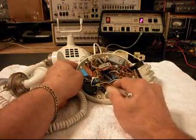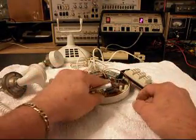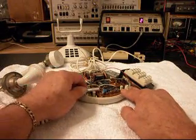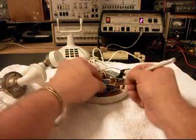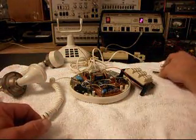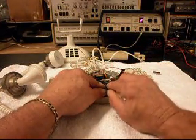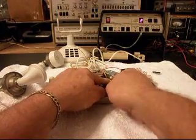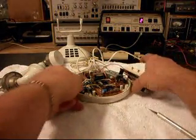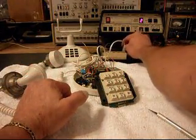Now I will take a look at that because I want to clean that up a little bit. They also had the ICs in a socket, so we're going to go ahead and remove that. It's not needed any longer. We'll move that to the side, and we'll go ahead and remove the second one. So now what we can do is make our connection again.